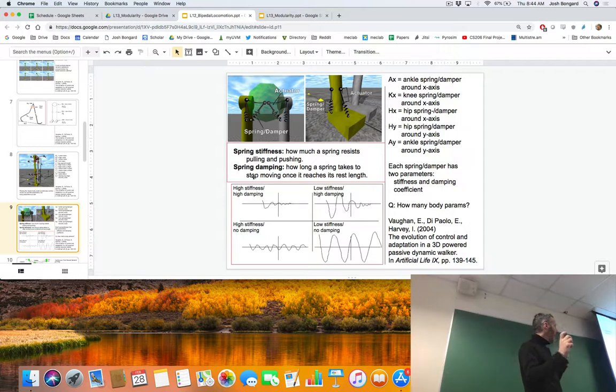By setting different values of stiffness and damping, you get different kinds of behavior from a spring. And apologies for my lack of artistic ability here. Here is my attempt to scribble four different kinds of springs. Here we have a high stiffness, high damping spring. The horizontal axis here you can think of as time, and the vertical axis, y equals zero, represents the resting length of the spring, and positive y values mean someone has pulled the spring beyond its resting length, and a negative y value means someone has pushed it shorter than its resting length.